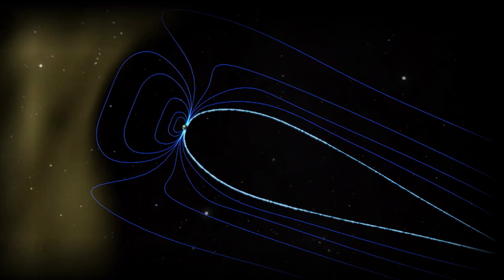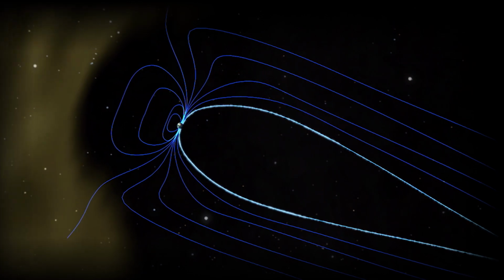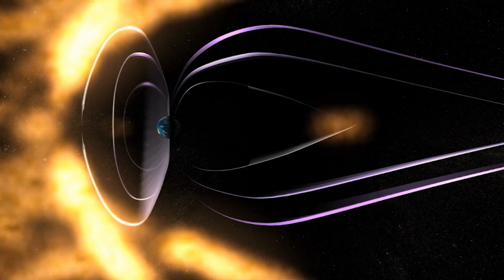On the day side, you have a situation where the solar wind is constantly running into Earth's magnetic field. And this is really great for MMS because we know that at some point MMS is going to encounter this region, and our hope is that since this process is always happening, we're going to get lucky and actually fly right through the magnetic explosion as it's happening.